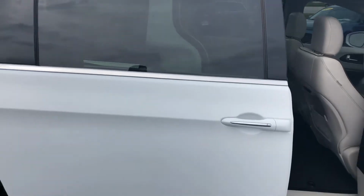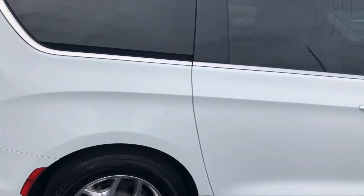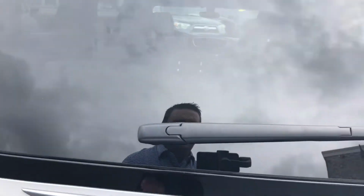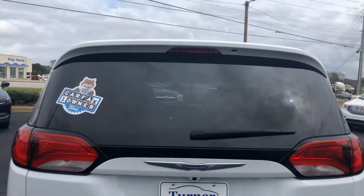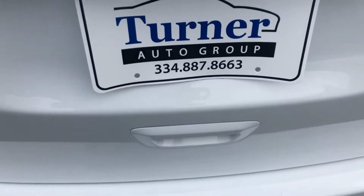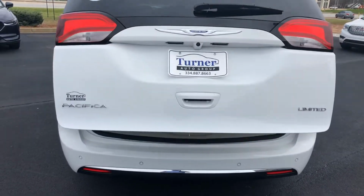So we'll hit that button on the outside of the door. It'll close right up. There's also another button just inside the door as well. Come back here, I'll show you again. So this is just a kick to open door. So you come right here, foot under, kick, and it opens right up for you.